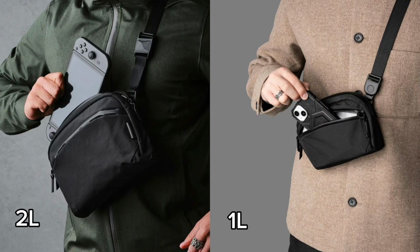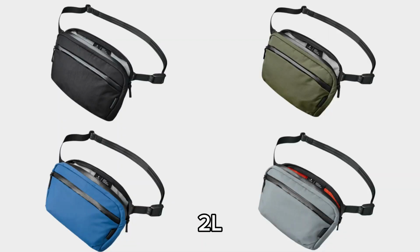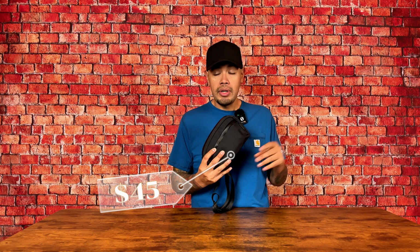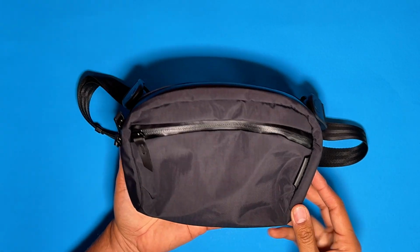Now this particular Flight Sling is available in 2 sizes, this here 1 liter and their 2 liter that they've already been producing, but this 1 liter is only going to be available in black and green. For more additional colors you may want to look at their 2 liter if you want a blue or a gray. This 1 liter sling is going to set you back 45 USD. The larger one comes in at about 49 USD, and per usual, like most ALPAKA products, this does come with a lifetime warranty.